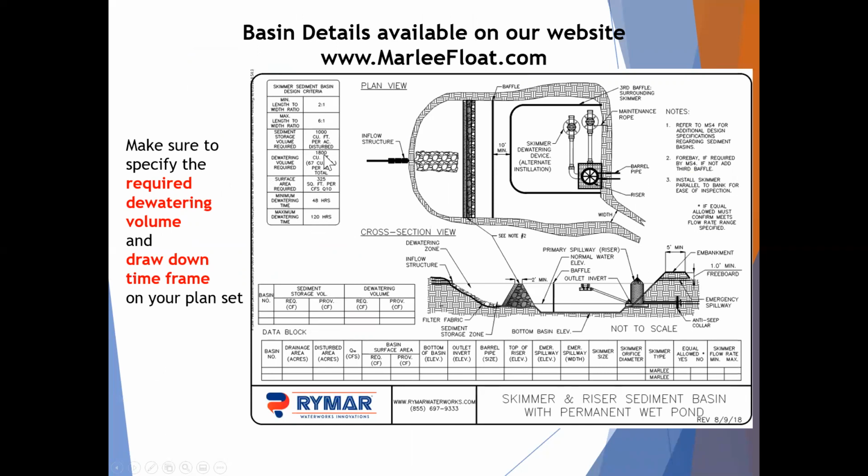Edit the Skimmer Sediment Basin design criteria here. Edit that dewatering volume if needed, the sediment storage, etc. One thing to point out is we specify a minimum and maximum dewatering time on this detail, so you've got that on your plan set. And then down at the bottom, you've got the specific basin information for each basin on the site. So again, this is editable.